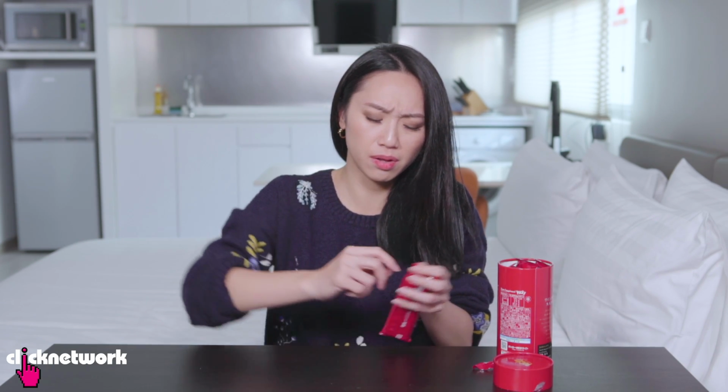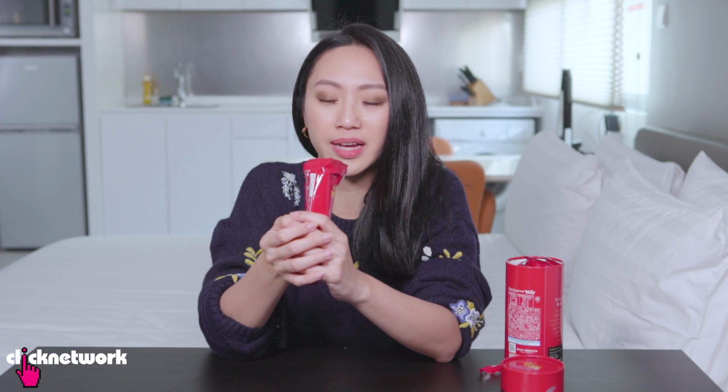Oh, I can smell the cloves. I normally don't really like cloves, so this is gonna be interesting. I don't know, I can't tell if I like it or not, but it makes me want to eat some more. But every time I taste it, I'm like, what's going on here? Maybe because I'm sensitive to cloves, I can't tell, but I feel like the clove smell is quite overpowering.